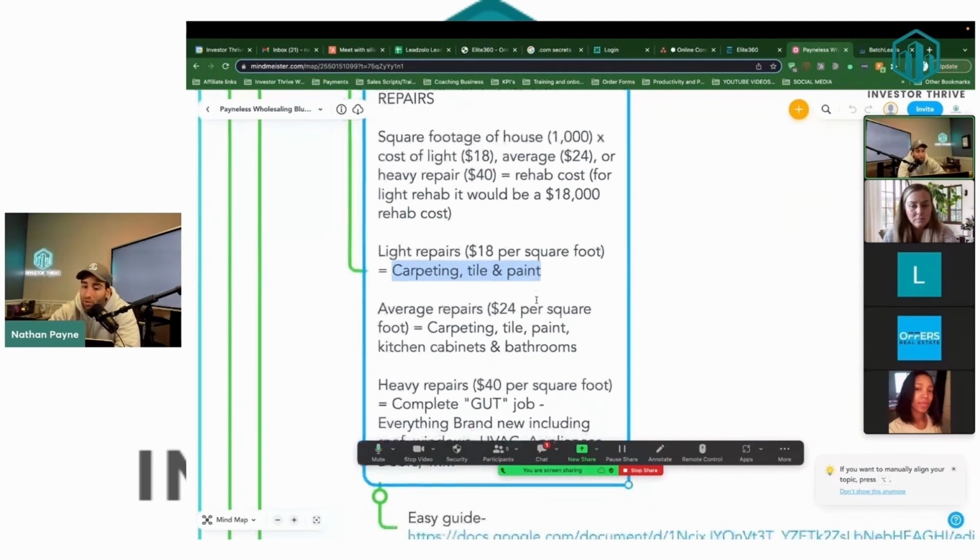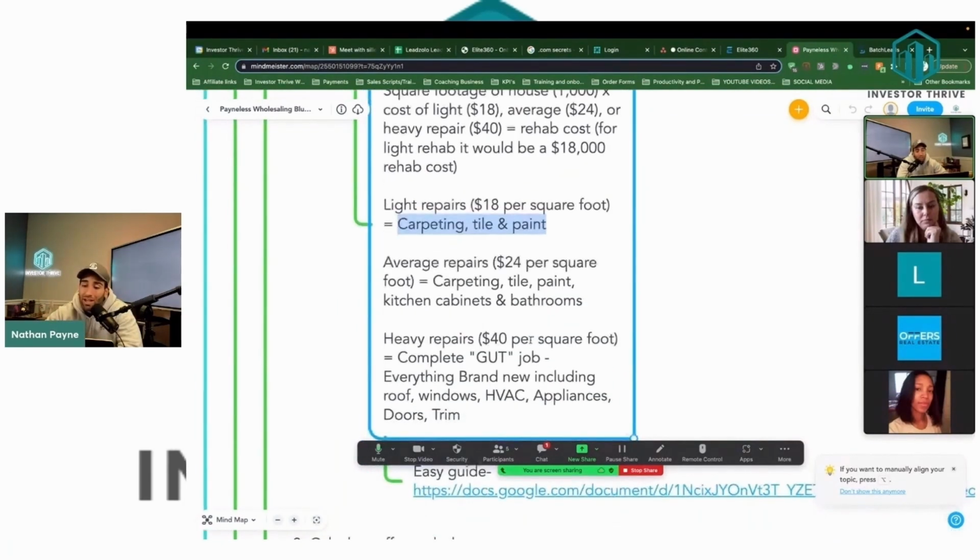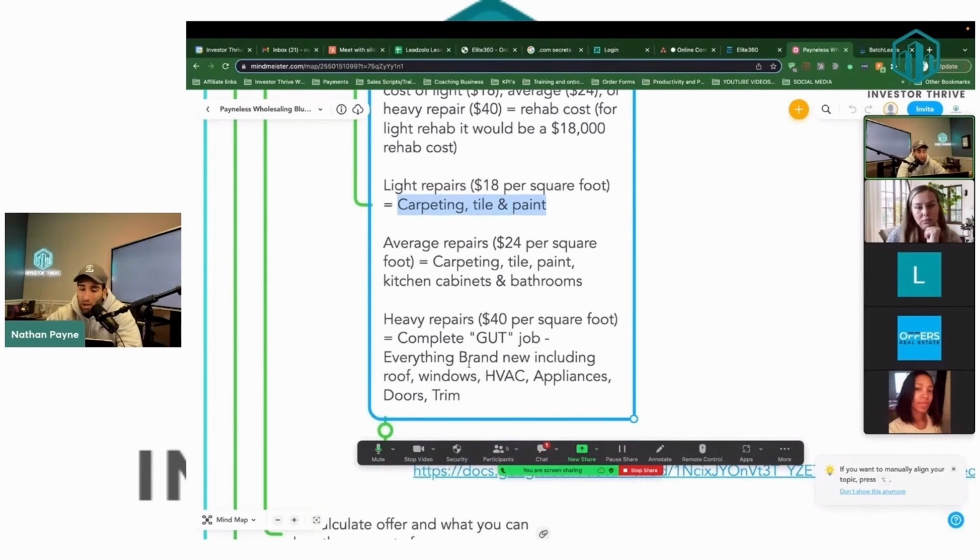It's a light rehab. If you have to start venturing into bathrooms, cabinets, and kitchens, then you're talking an average rehab. If you have to do everything, a gut job, with windows and everything, it's 40. And these are average numbers, right? It could go up, it could be lower, but I would say 40, 24, and 18 are good.